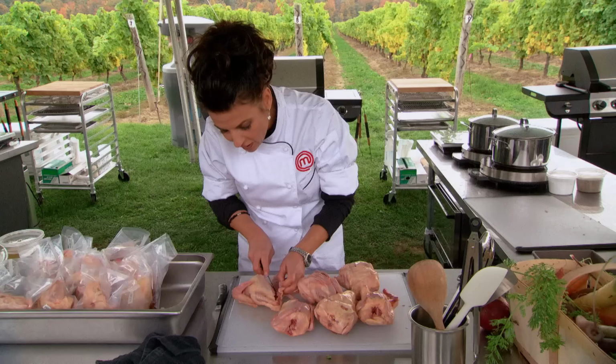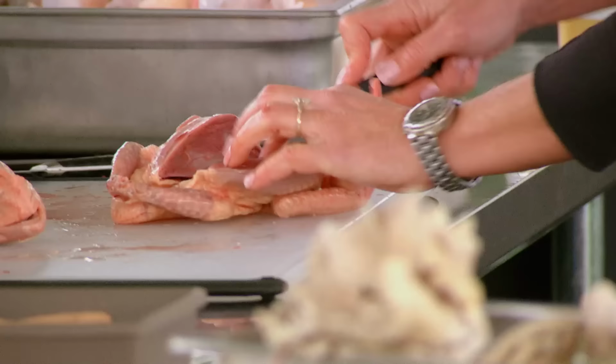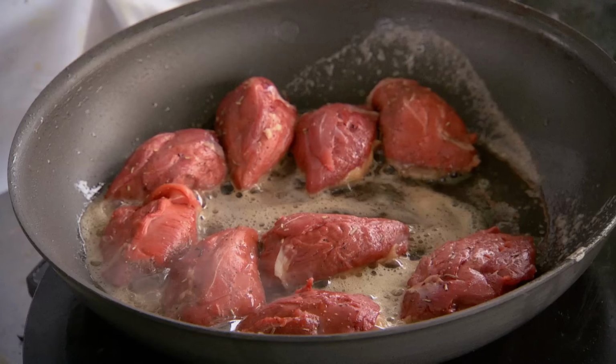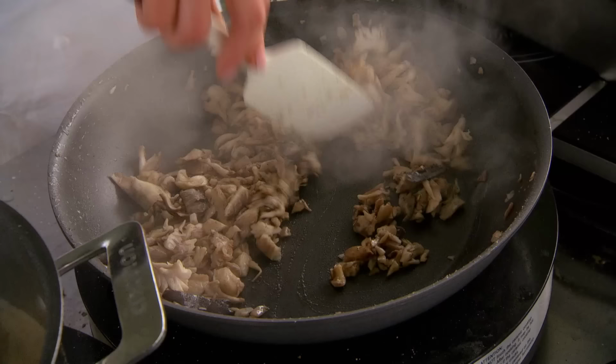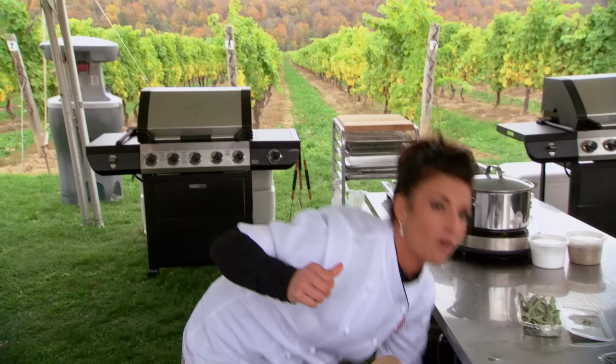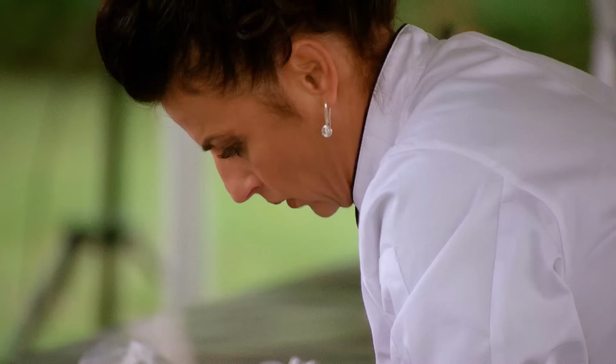I'm comfortable with squab because it's actually one of the things that we could get for free that my dad would go hunting for. I'm just gonna do it like I would at home, on a mushroom gravy ragu with glazed heirloom carrots. Hopefully the taste will win the judges' hearts. Now, Lynn got the squab. Again, that's one of my favorite proteins.